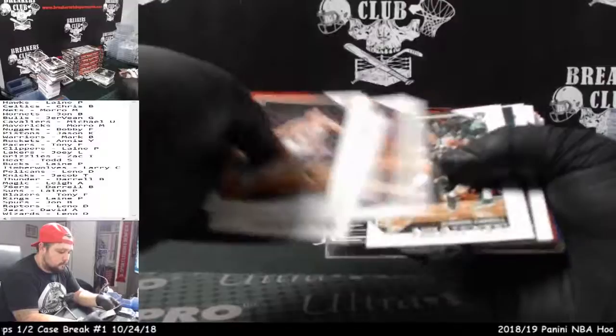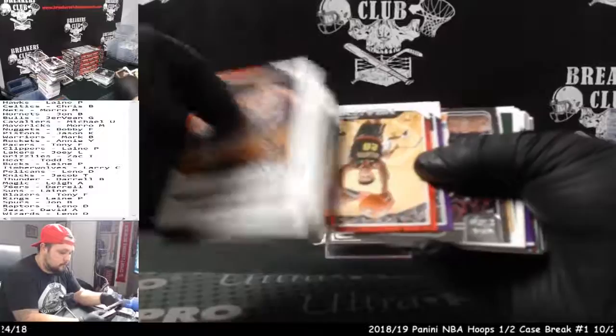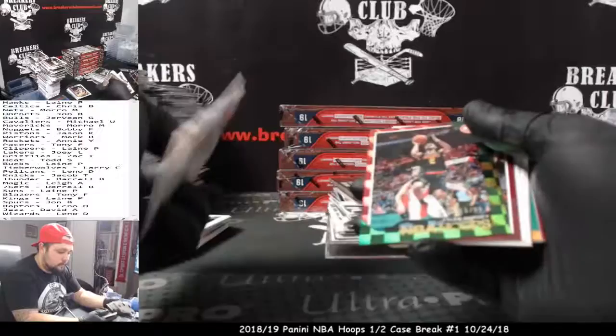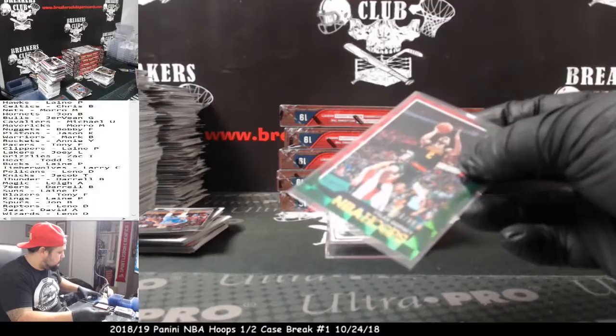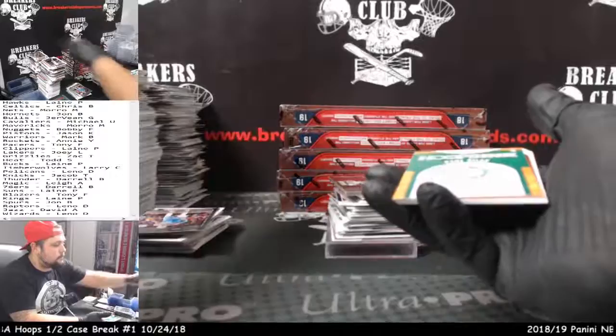Biggest rookie auto so far, Kevin Knox. Made me a little jealous, as Anthony Davis insert. Lillard insert. And we got Tyler Dorsey for the Hawks, out of 99. It's going to Lane. And guys, like I mentioned before, I'm only top loading the cards that are numbered 99 or less. All the other numbered will be sleeved and then top loaded later.